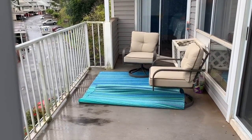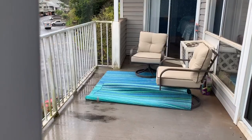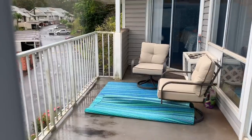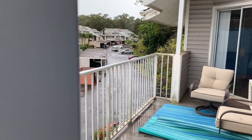There's our lanai. The rug has gotten blown up. It's a rug made out of recycled plastic straws, so it won't mildew or mold or anything. We still need to get like a table or something out there. But that is our lanai looking up through our development there. All right.